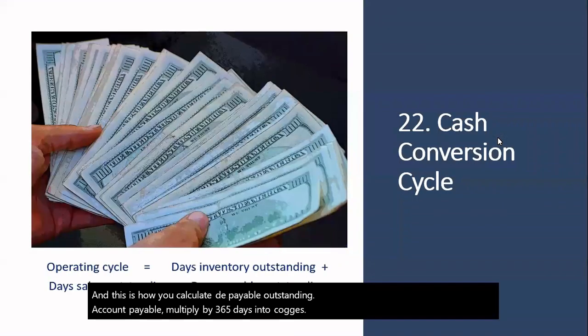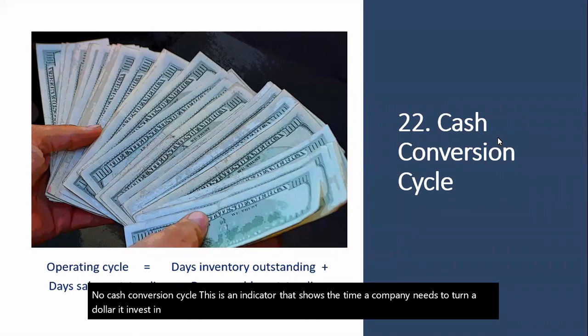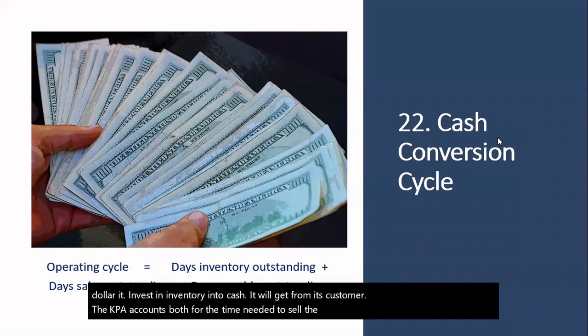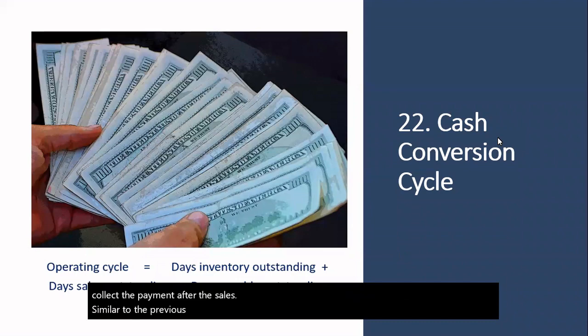Now cash conversion cycle. This is an indicator that shows the time a company needs to turn a dollar it invests in inventory into cash it will get from its customer. The KPI accounts for both the time needed to sell the inventory and the time it needed to collect the payment after the sales. Similar to the previous KPI, you calculate it as a number of days.